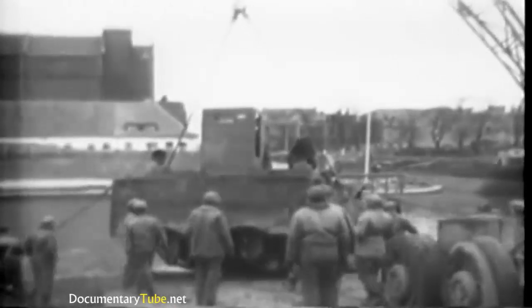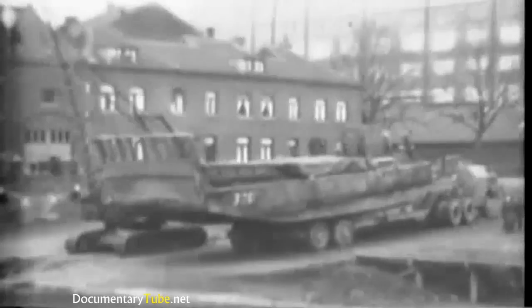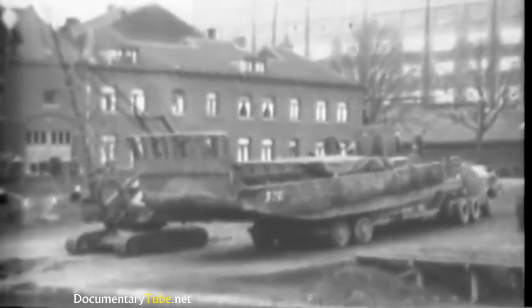At Maastricht, Holland, LCMs brought down the canal from Antwerp are loaded onto M25 trailers for transportation to the bridgehead sector. American and British naval forces have chosen the LCM and LCVP as suited to Army requirements and capable of being transported overland.